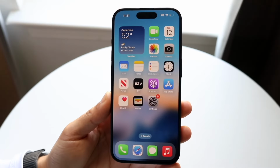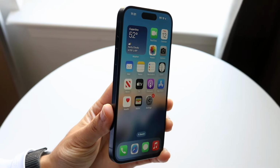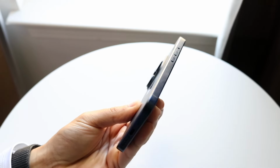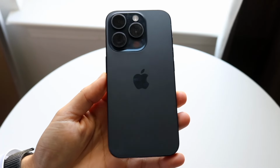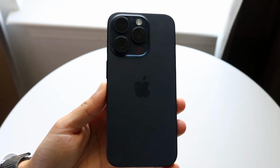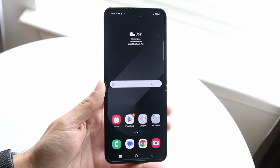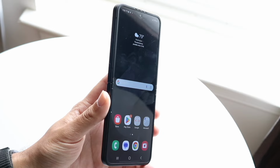Well, everyone, it's time for us to take a look at the Samsung Galaxy Flip 6 and compare it against the iPhone 15 Pro and see which phone is the better one for you. The first thing I would tell you is that both devices are very interesting. They're both around $1,000, a little bit more depending on the model. I like both these phones, they're both very, very good. I just don't know if there's a phone that I would recommend. I feel like the iPhone 15 Pro might be the better one, but we'll take a look throughout this whole video to see which one is the better one for you.